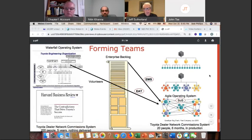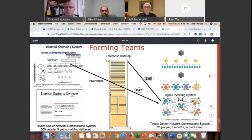Going back to Toyota, this is how it works. You don't have to change the whole company at once. Toyota is a very hierarchical company. Also understand that you need to form cross-functional teams to innovate.